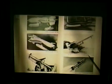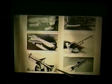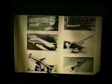This is the Enzian E4 anti-aircraft rocket, made out of the Messerschmitt 163 Comet rocket plane. This is the Rheintochter two-stage anti-aircraft rocket, the prototype of the SAM missile, the Russian SAM missile.